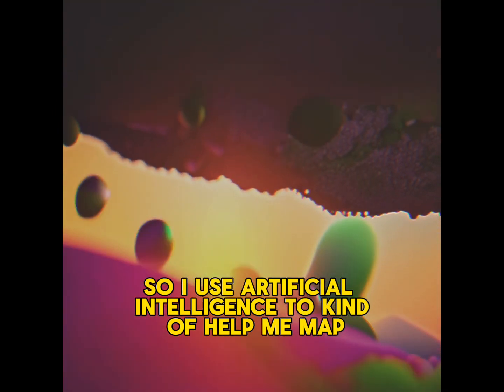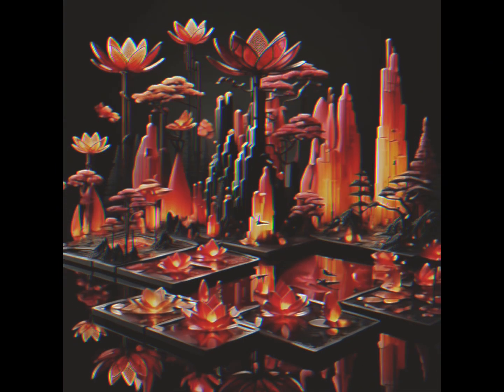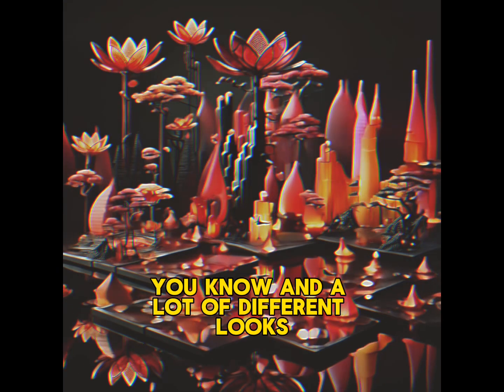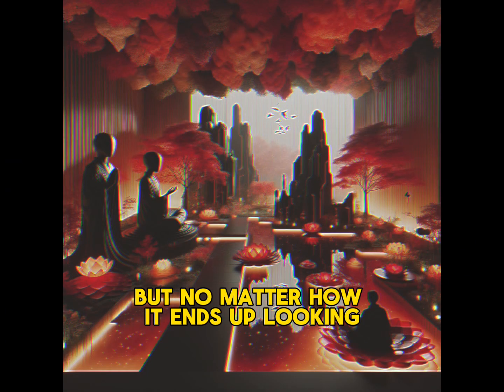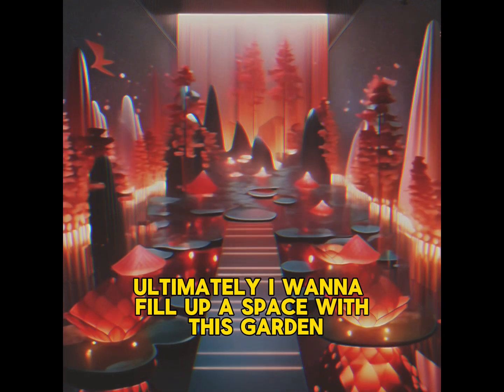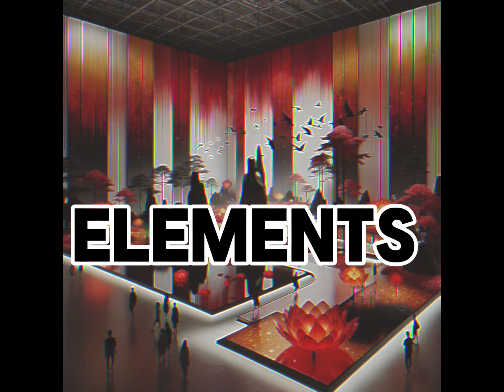So I used artificial intelligence to help me map out what it could look and feel like. And it's a lot of moving pieces, a lot of different looks, but no matter how it ends up looking, ultimately I want to fill up a space with this garden. And there are a lot of elements to it. So let's get into it.